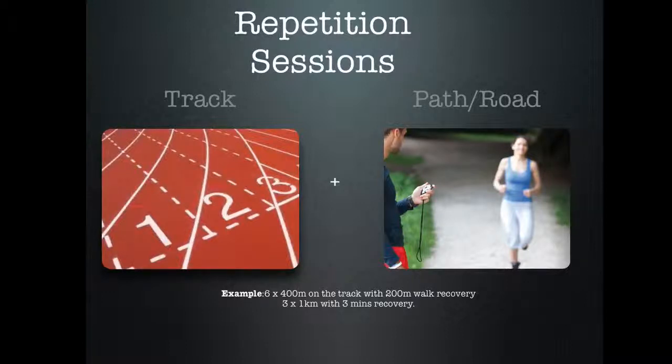Jog recovery is a lot harder for the more advanced or intermediate runners, whereas a walk or stationary recovery is generally advised for a beginner. What's important with the repetition sessions is it is faster than race pace. It means that you're building up your ability to run at speed. Therefore, when you do return to race pace, it actually feels easier.